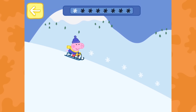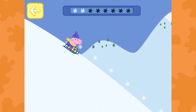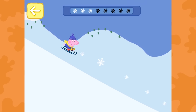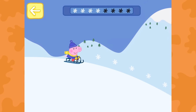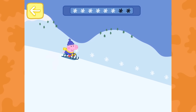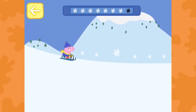Whee! Whoosh! Wow, that was high. Whee! That looked like fun. Whee! A big jump.